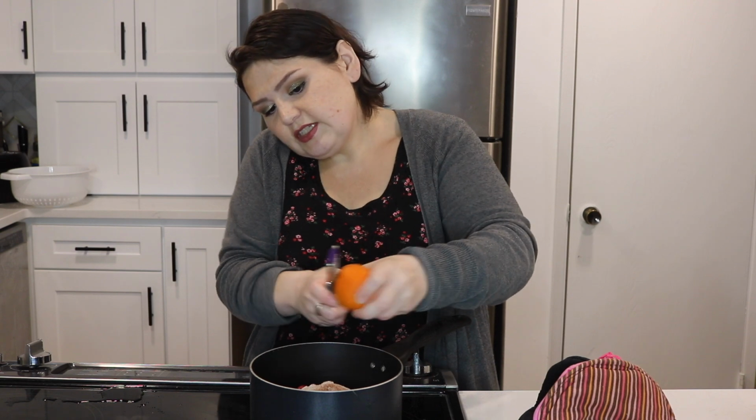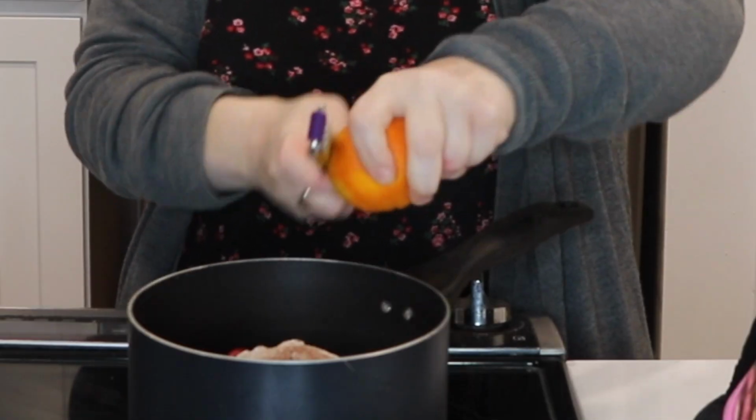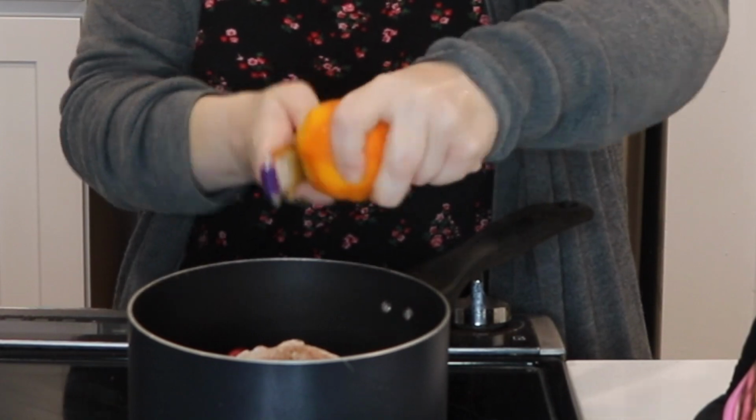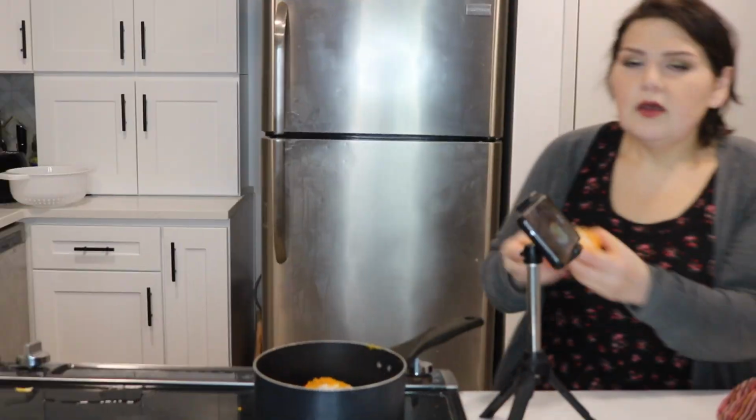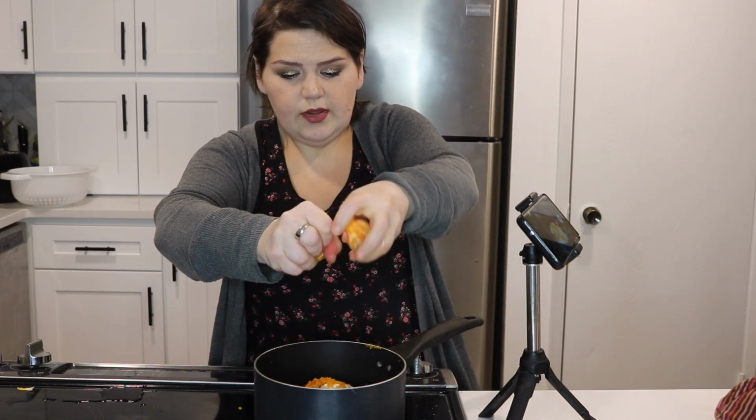Normally I would use just a regular orange, but I need to use these up. So I'm squeezing them to make sure they've got a nice amount of juice and create some orange zest. And grate that into the cranberry mix. Alright, and then I'm just gonna take whatever juice I can get out of these oranges and squeeze it into this cranberry mix. I like using my hands.